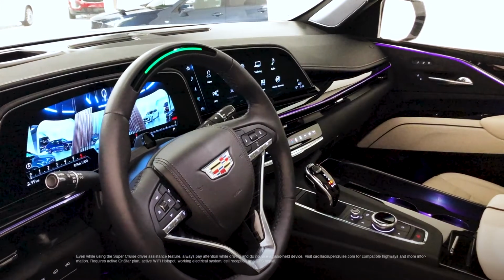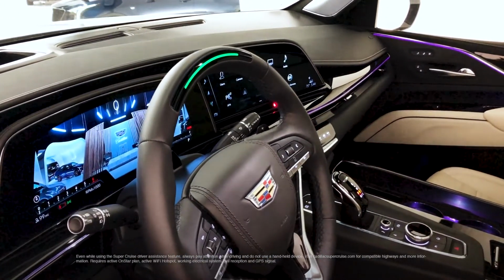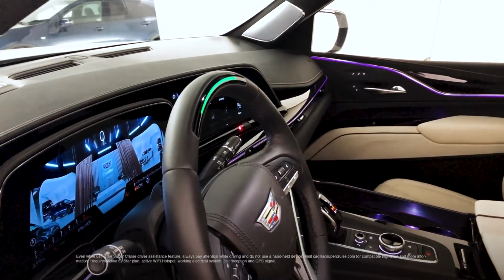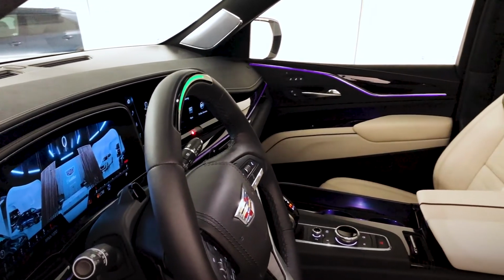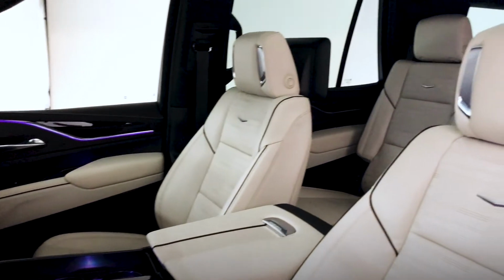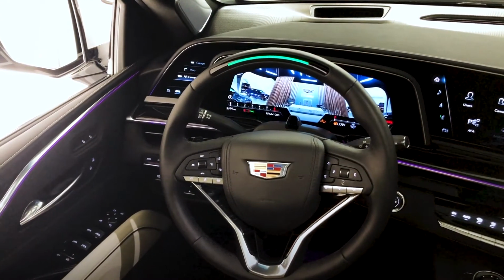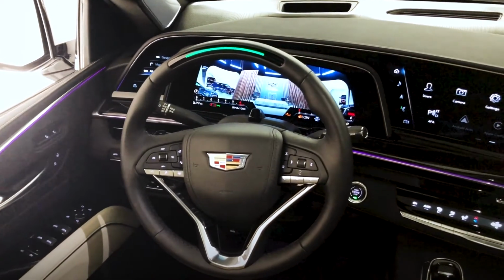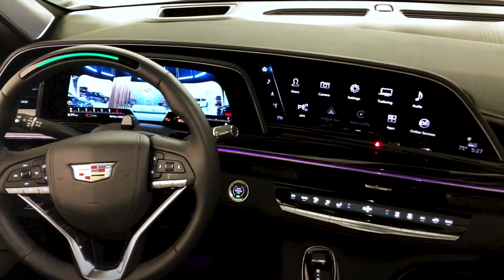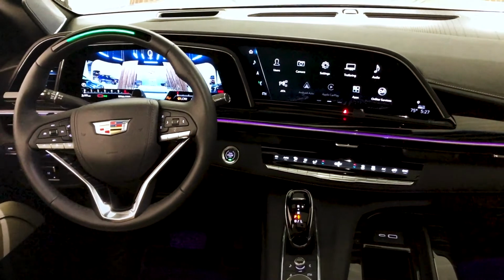The 2021 Escalade features the first true hands-free driving assistance feature for compatible highways. Escalade offers several new enhancements, including lane change on-demand functionality. This vehicle also features the available AKG 36-speaker studio reference sound system. The 2021 Escalade showcases the industry's first curved OLED screen with more than 38 inches of total diagonal display. This one-of-a-kind customizable display has twice the pixel density of a 4K TV.